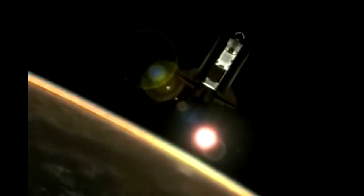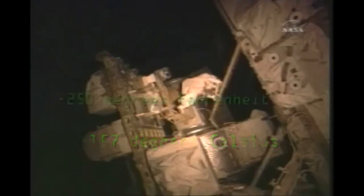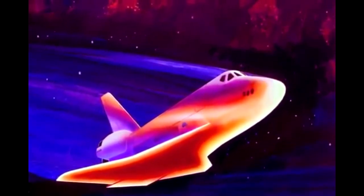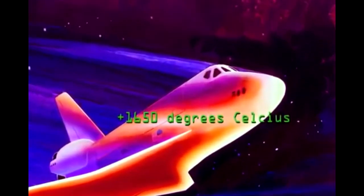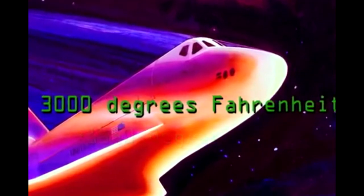When the shuttle's in space and passes through Earth's shadow, the temperatures can be as low as minus 157 degrees Celsius. That's minus 250 degrees Fahrenheit. And when the shuttle re-enters Earth's atmosphere, the friction can cause those temperatures to soar as high as 1,650 degrees Celsius. That's 3,000 degrees Fahrenheit.